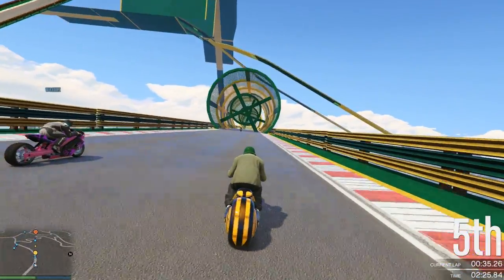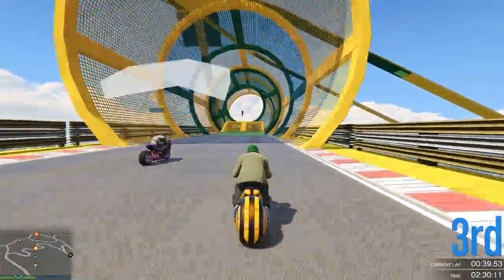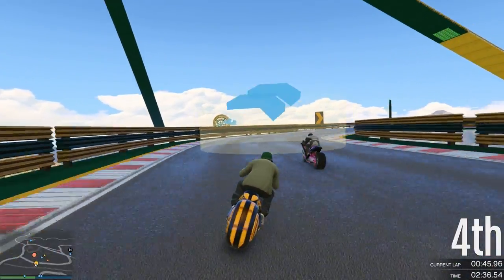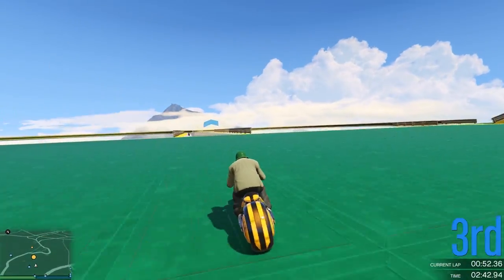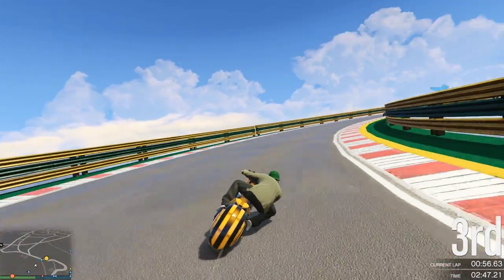Cut around here. Cut. Oh, hey! A little bit of floatsy-wotsy here, and then we zip around. This is not a bad track. I'm not having a lot of troll moments. Let's take this side, just for the heck of it.